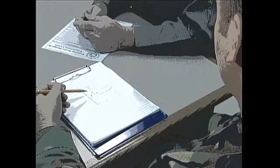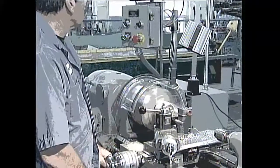You think it, we'll build it. What we can do is limited only by your imagination.